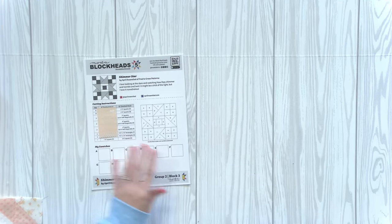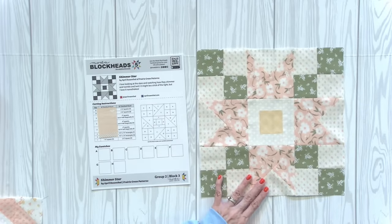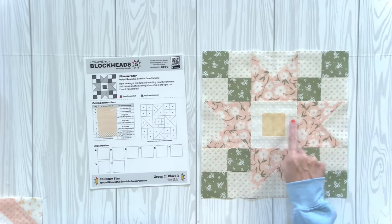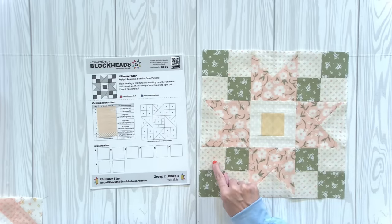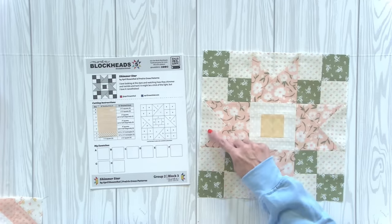This is Shimmer Star by April Rosenthal. This one was really easy, so it was fun. Except I made a mistake. So on this one, you can see I tried to keep my white on white the same direction. And then I tried to do that here, which was silly because this one ends up on the bias. So in the end, it didn't matter because this ends up going on the bias.